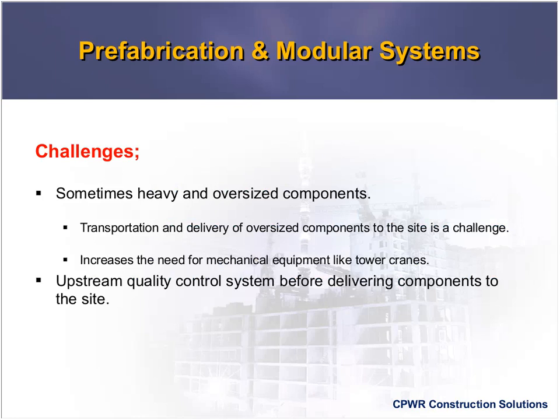So again, we are reducing the manual material handling, we are reducing a lot of manual activities and replacing those with some mechanical equipment, which is faster and which has fewer safety risks for the workers. Another thing that we need to consider, like in other industries, is a very strong quality control system in place upstream, which means before we ship any component from the shop to the job site, it must be completely controlled from a quality perspective to make sure that we are not sending any defective part to the job site. That is another thing we have to consider when we use prefabrication systems.